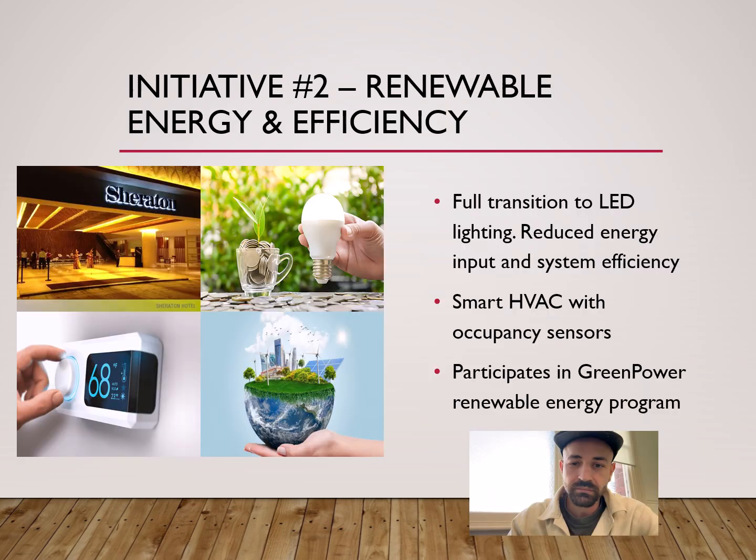So now I'm going to speak about Initiative 2, renewable energy efficiency. On the energy side, Sheraton has switched to LED lights across the property to save power. They also use a smart HVAC system with sensors that reduce energy use in unoccupied rooms. And finally, they participate in the Green Power Program to source electricity from renewable providers and lower their environmental impact.